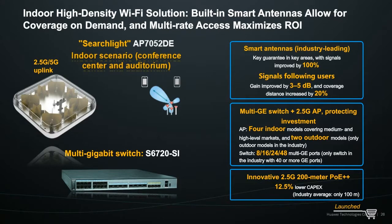Another one is that with our access points working with our switch, we can do 200-meter PoE. That breaks the 100-meter limit of the traditional industry. That means your IDF can be much farther away from your access points, which can save you a lot of cost when you're doing your build-out with IDFs. That means fewer IDFs and longer cabling, and your OPEX also drops because you have fewer IDFs to manage, because IDFs still need air conditioning and other things. This is our Searchlight product.